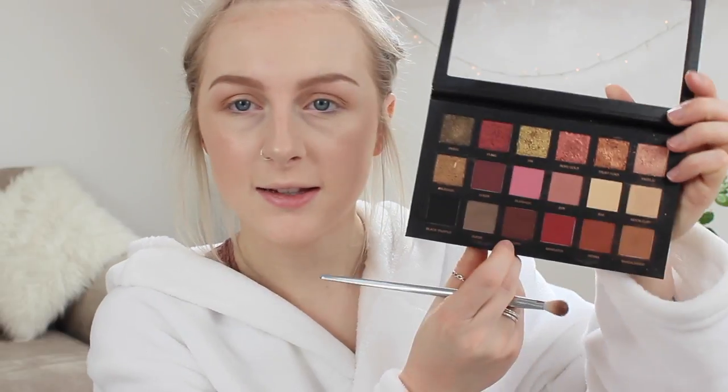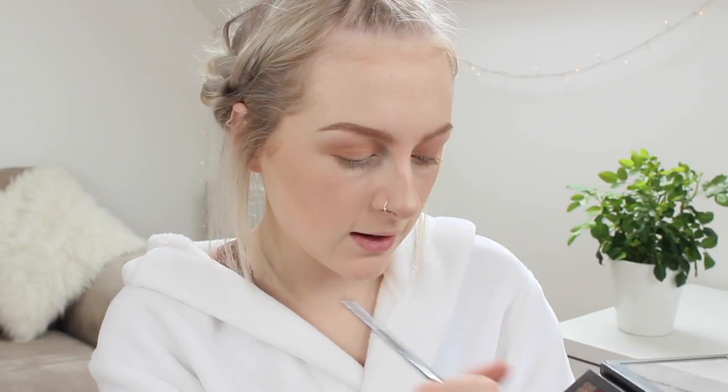And then to darken it up slightly, I'm going to be using the shade Cocoa, which is this dark brown shade at the bottom here. Such a gorgeous colour. And I'm just going to be popping that again on the outer corner and just through the crease. And then I need to take a smaller brush, just so I can pop some of this colour underneath. So I'm going to use the shade Sandalwood, which is the orangey colour, just underneath my lower lash line. And I'm going to drag that all the way to the inner corner.